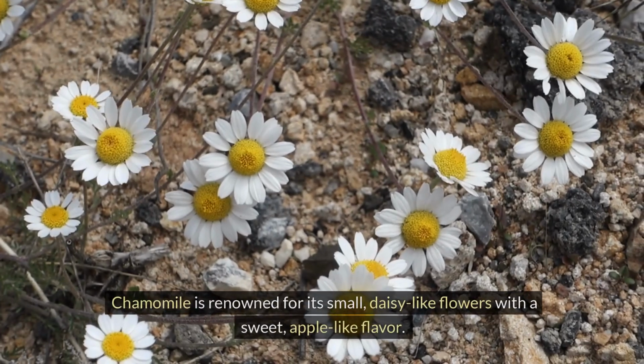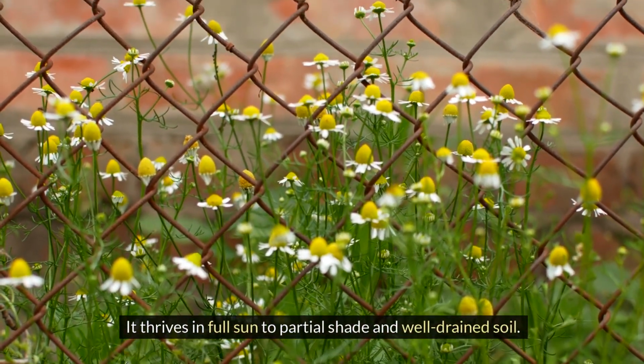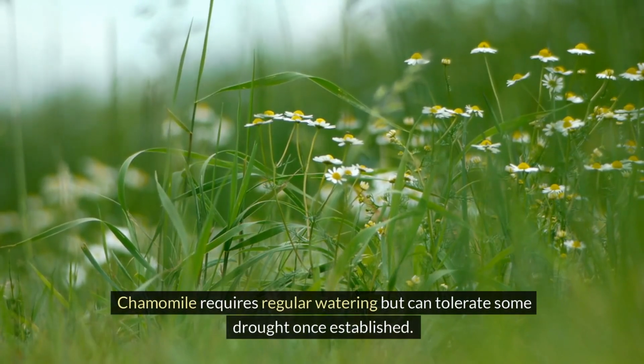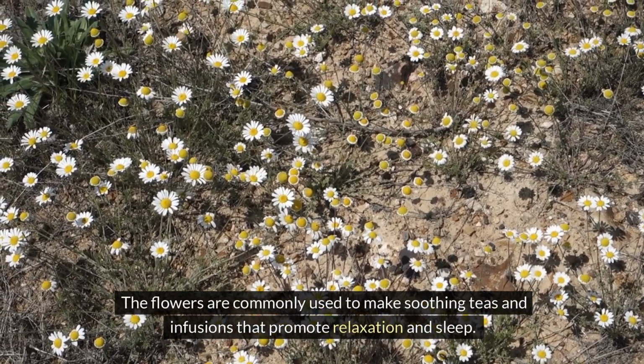Chamomile is renowned for its small, daisy-like flowers with a sweet, apple-like flavor. It thrives in full sun to partial shade and well-drained soil. Chamomile requires regular watering, but can tolerate some drought once established. The flowers are commonly used to make soothing teas and infusions that promote relaxation and sleep.